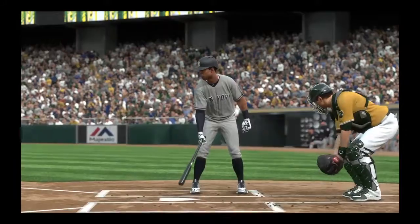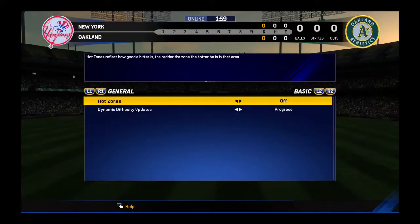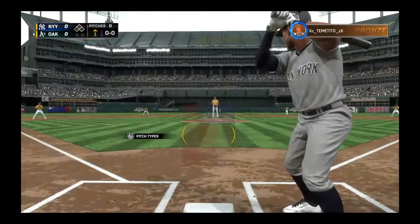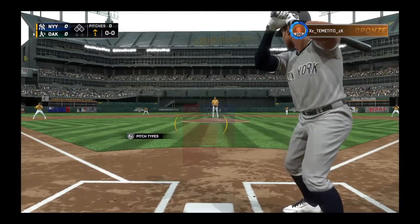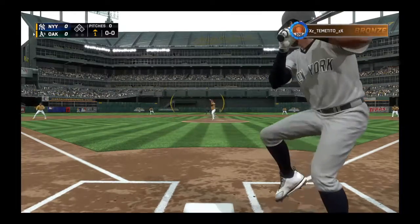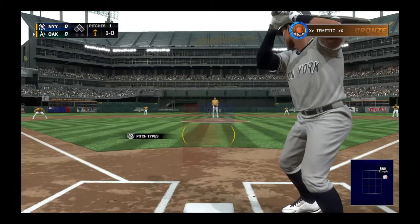Malik Smith the next to hit. He'll get us started in this one. Center fielder Malik Smith. Underway in Oakland as the first pitch of the night is taken for ball one.